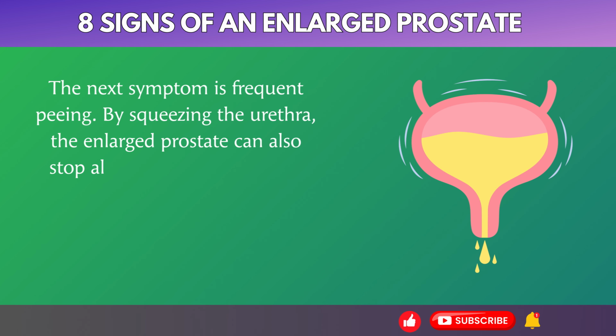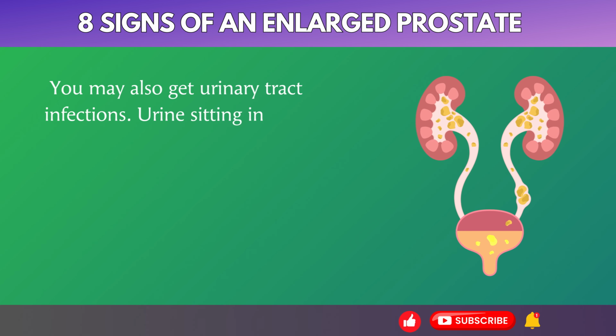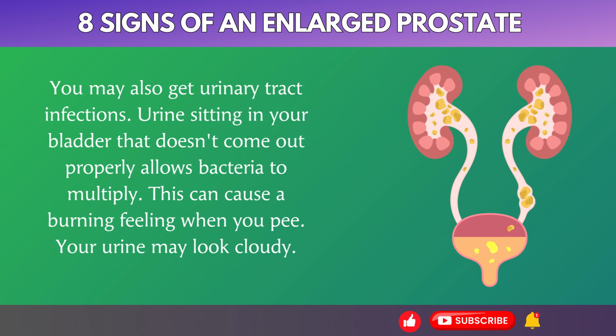The next symptom is frequent peeing. By squeezing the urethra, the enlarged prostate can also stop all urine from leaving the bladder. This will make you take more bathroom trips throughout the day. You may also get urinary tract infections. Urine sitting in your bladder that doesn't come out properly allows bacteria to multiply. This can cause a burning feeling when you pee. Your urine may look cloudy.